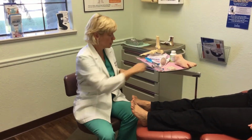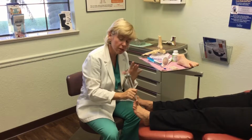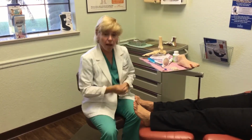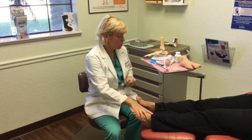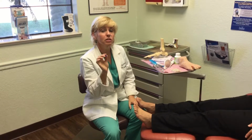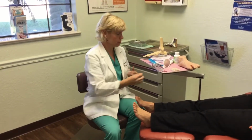Protective threshold. Second thing, we're going to get a good old-fashioned tuning fork, and we're going to check the vibratory sensations in your feet. So we're going to check to see if you respond to all those. Believe it or not, there are people who come in that totally fail this test upon their first visit with us because the neuropathy is already so advanced.